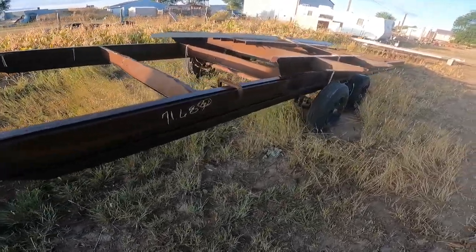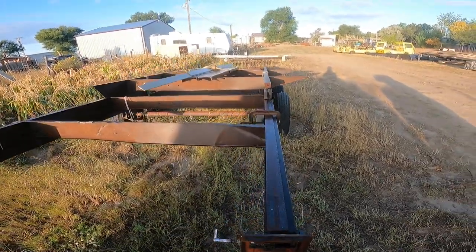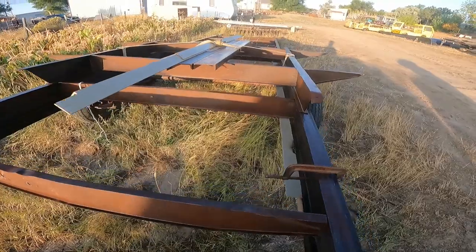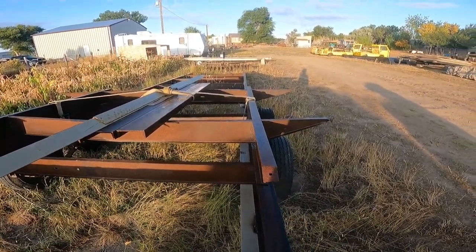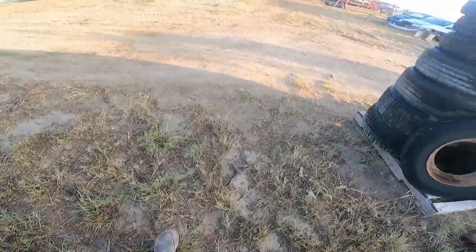I would like to get this back out front. There's a bit of a bow. It's kind of hard to see. I got most of it out. It's pretty much right underneath this upper deck piece right here. So I'll get this dragged back out.